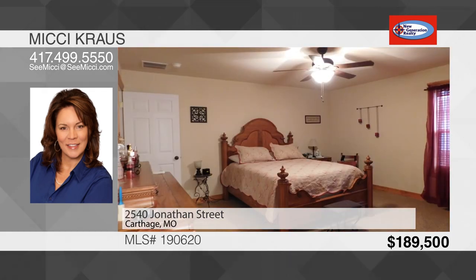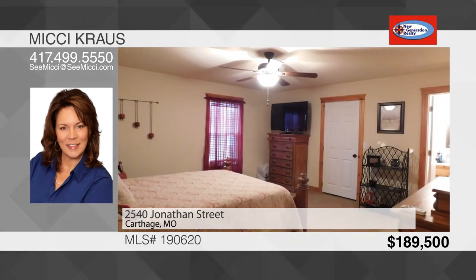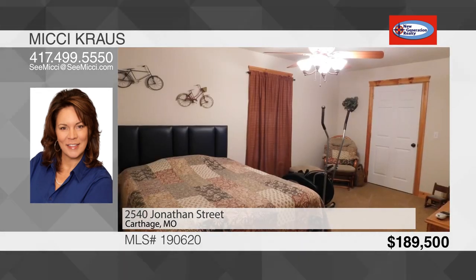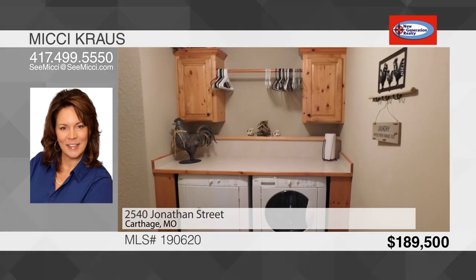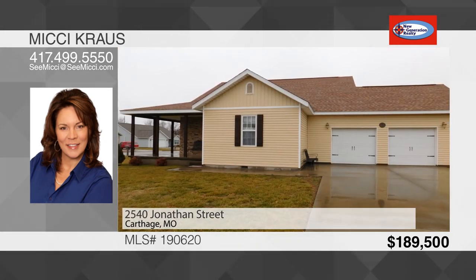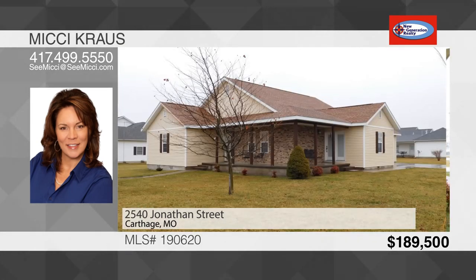The master bedroom has room for a king-size bed and includes a full bath and walk-in closet. Bedroom 2 and 3 both have deep closets and share a hall bath. The oversized garage opens out to the backyard and small patio. Close to shopping, schools, walking trail, and work. To see this house, call Micci Kraus.